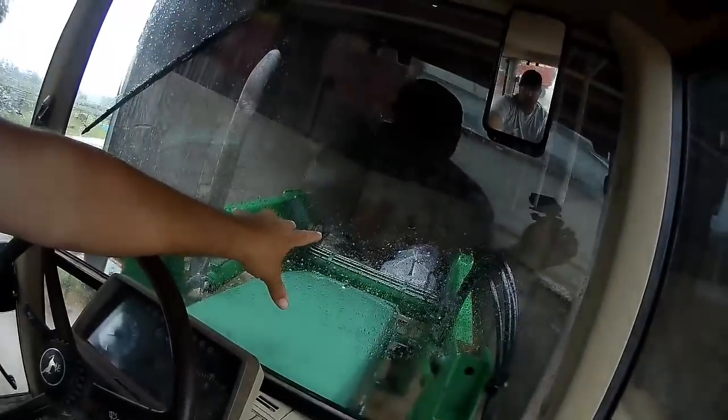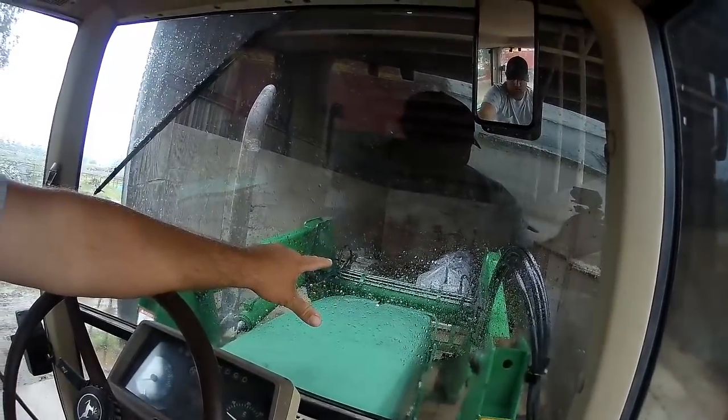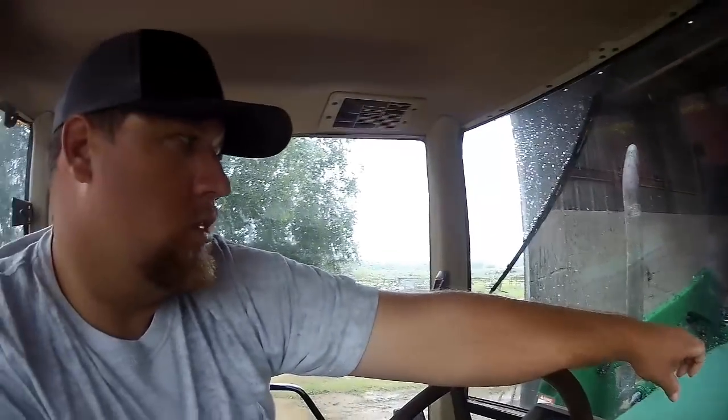so I'm trying to get it figured. I'm trying to get a handle on that, how I can get a load of each ingredient and mix it ourselves. I haven't quite figured that out yet, but right now I'm just trying to figure out how to get this bay empty for the load of cottonseed that's coming in a couple days.